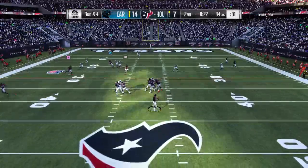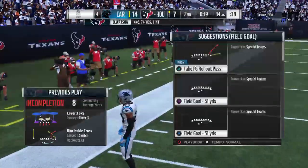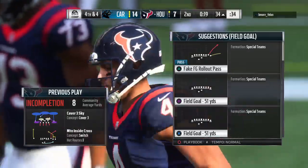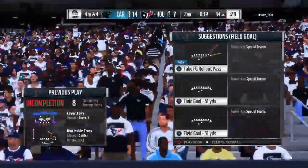Out of the gun, Watson. A bullet throw, but incomplete. Let's face it, perfection is something we all chase, whether it's playing this game or whatever we do. Hard to attain, but that's what they were searching for as that pass goes incomplete.